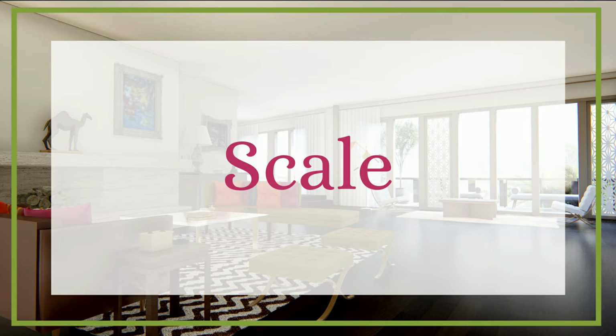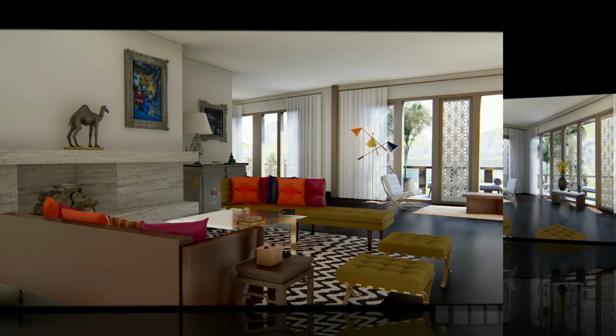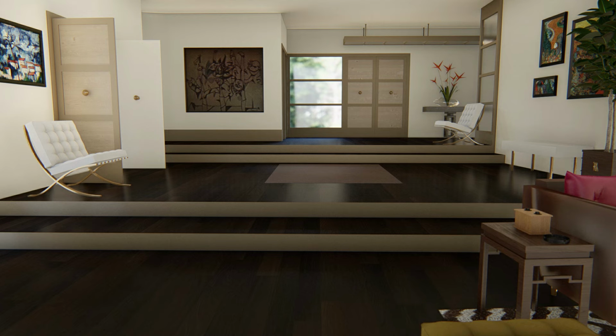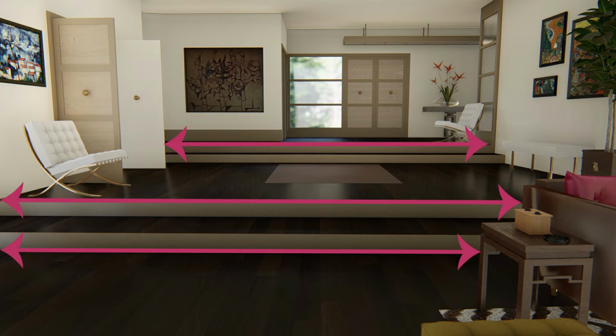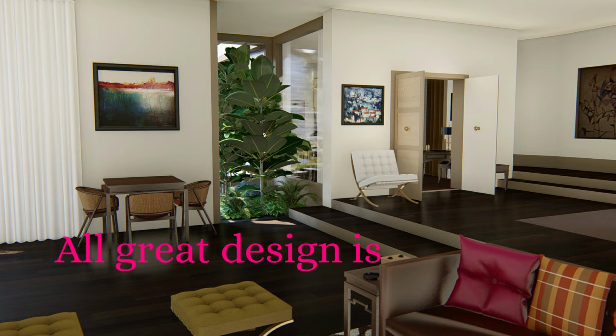Before we take the tour, I want to point out one more element of design at play throughout this room. And that is their use of scale, such as the extra-wide steps which transform each landing into a stage-like area. Another allusion to their story, their lives lived out on the stage. All great design is personal.